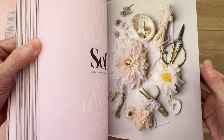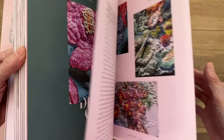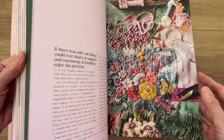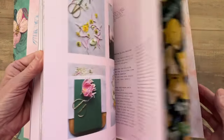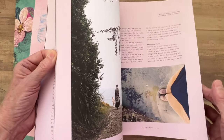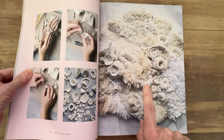I can't wait to dive into it really deeply and read a lot of it, just to get inspiration. Look at all of that fine, fine needlework there. I do want to show you, if I can come across it real quick, the piece that inspired us, this one right here. This is what inspired us and what we worked on at her class.